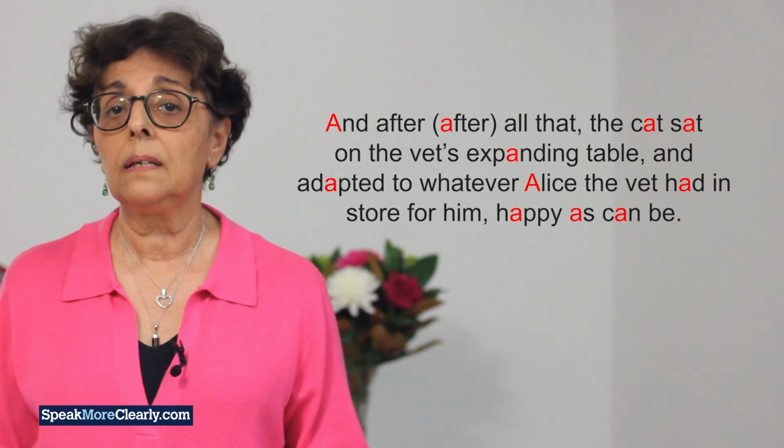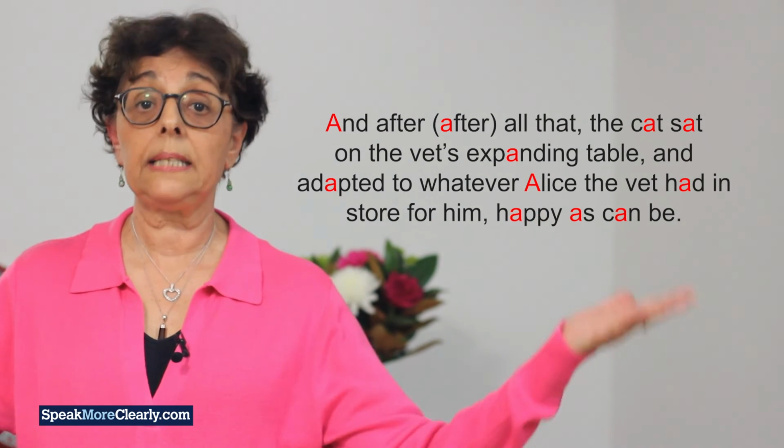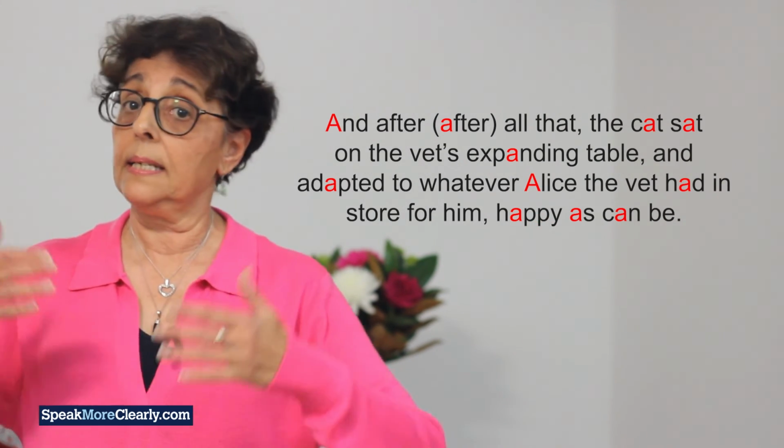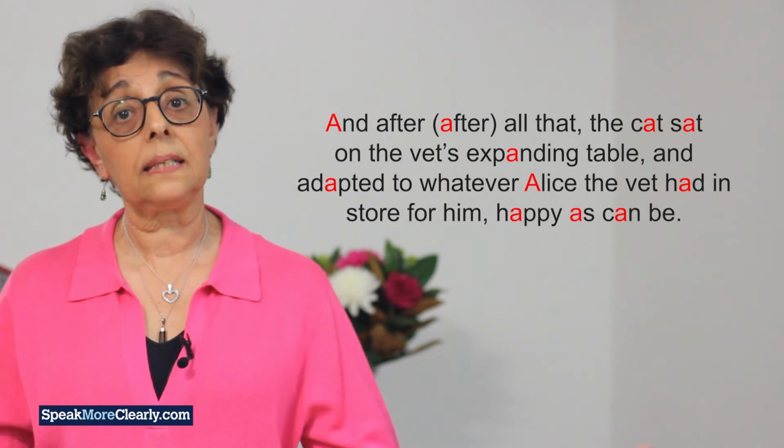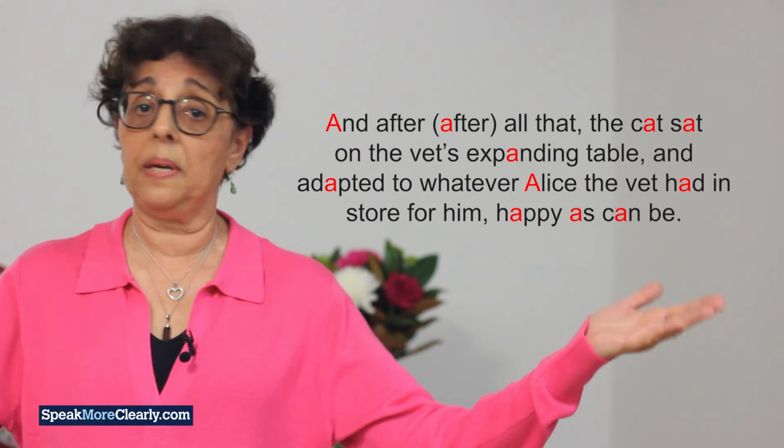And after all that, the cat sat on the vet's expanding table and adapted to whatever Alice the vet had in store for him, happy as can be.